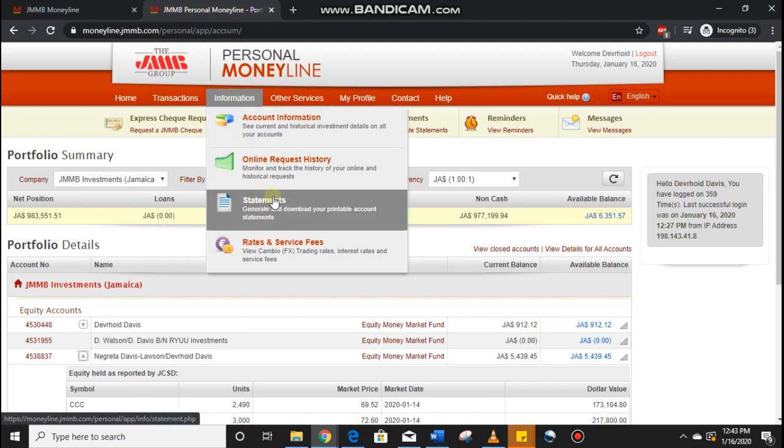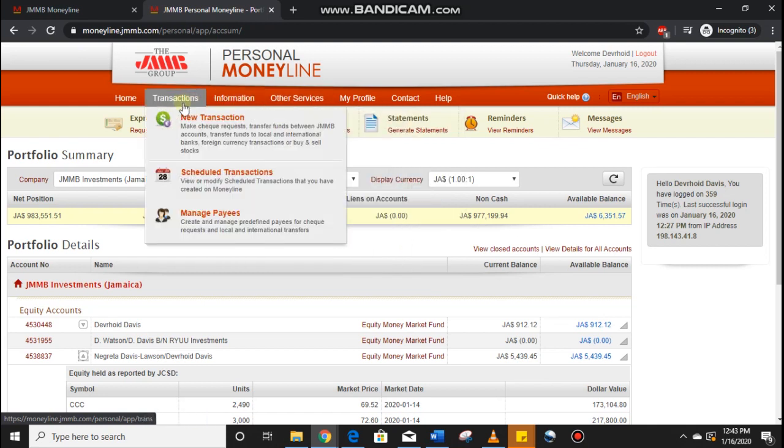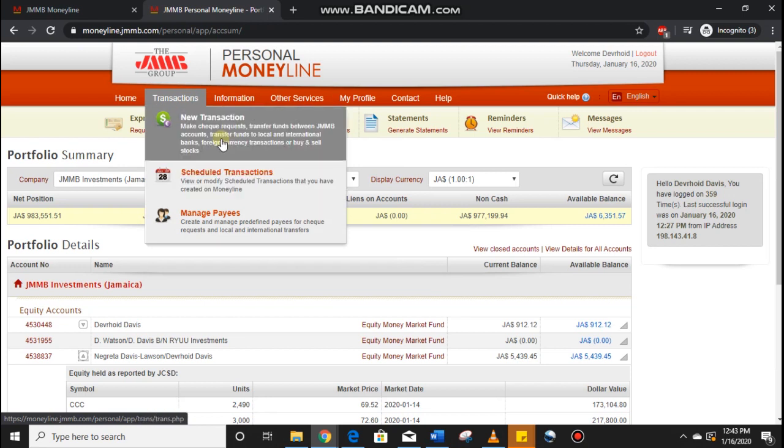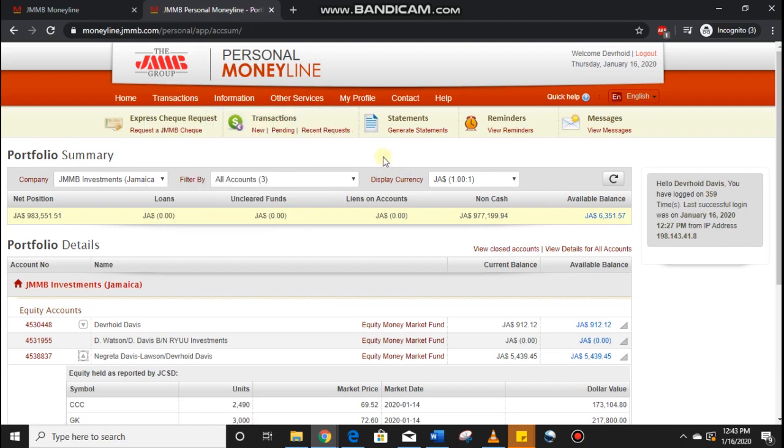You can generate statements of the account, which is different from the stock portfolio statements. This will just give you a statement of the value of the portfolio and I think the constituents, but the stock portfolio statement will tell you the breakdown of each stock. Again, you can use here to create new transactions, and for this demonstration I'm going to actually use this option. Remember, that's just one, because you can actually go here to create a new transaction as well.